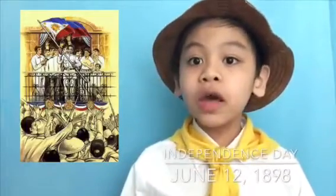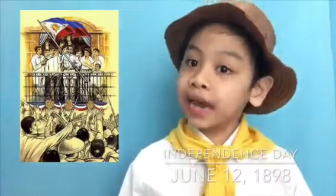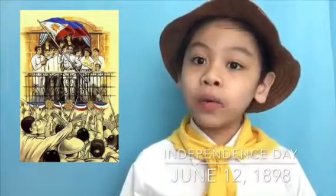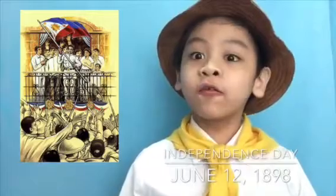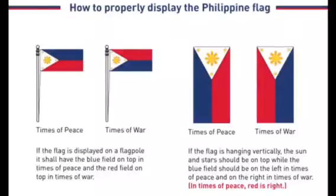Did you know that our flag was raised on June 12, 1898 in Cavite, to proclaim our freedom? Did you know that the Philippine flag is the only flag in the world that you can place upside down whenever there is war?